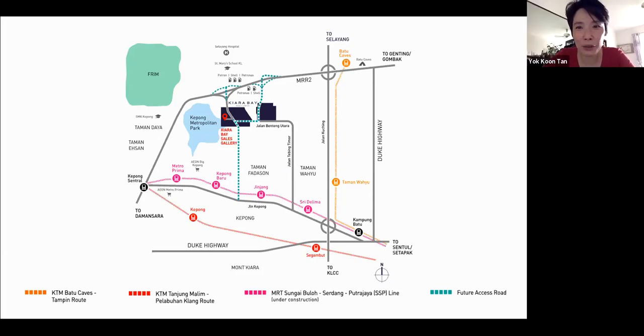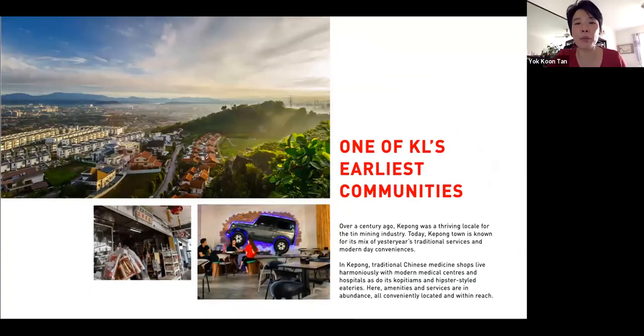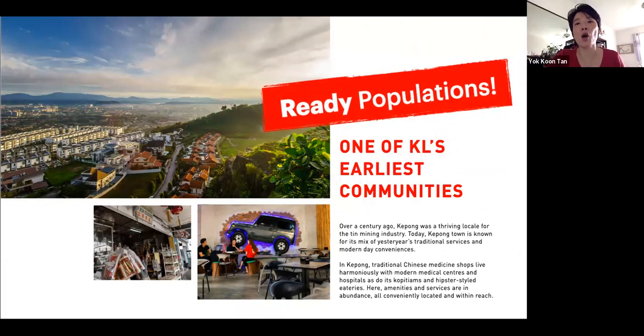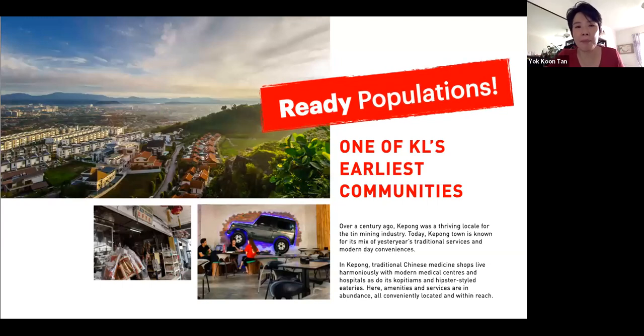Okay, now let me go to the next slide. Now see, one of the earliest communities. What does it tell you when you see this? Some people may think it means too old, but actually it's not. For me, I see this as ready population. That means there are already people living there. As I mentioned, this is not Timbuktu. You can already find every single amenity in there. So this is a great selling point for Kepong.